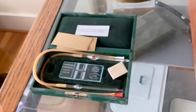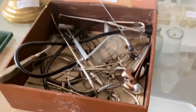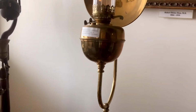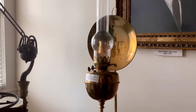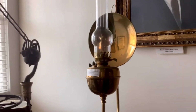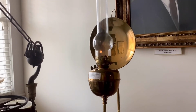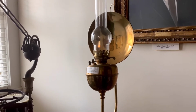And when I went to work, I actually used one. Does that help my age? Make sure you get this. What is this? It's like something a surgeon's light from the late 1800s. How about that? That's before they got electric. Not electric.